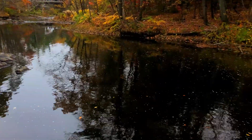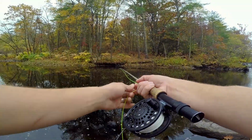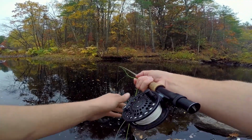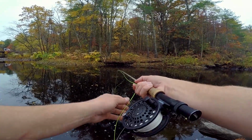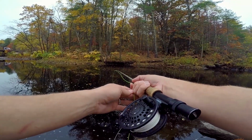Well, the flow here is minimal. Oh, I see a salmon right over there, actually. He's actually cruising pretty high up in the water column. The likelihood of him seeing this nymph is very, very low. It kind of makes me wish that I had chosen to bust out the streamer rod first, because I would be able to take a crack at him.